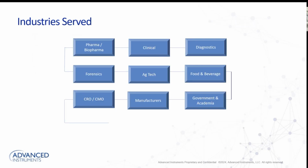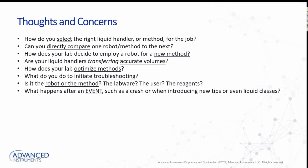This slide is meant to illustrate how prevalent we are throughout the life sciences. It's meant to show the variety of industries that utilize our technology, but I should point out that in all of these cases, the common thread is to improve the quality of assays.